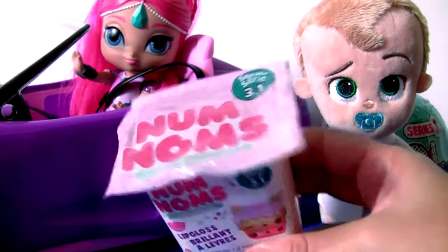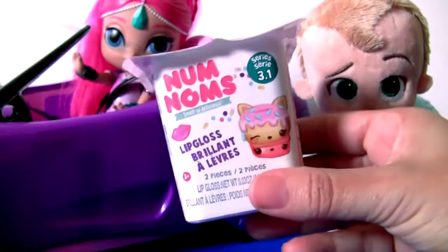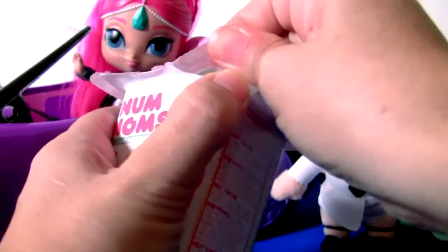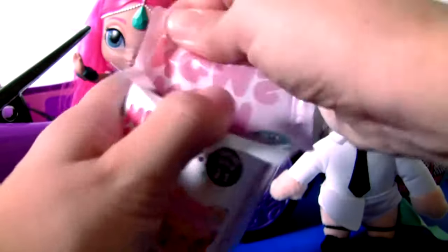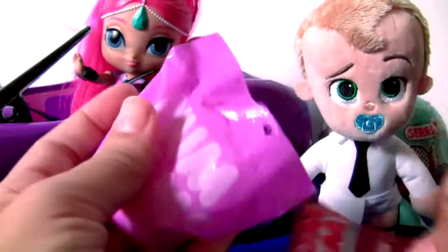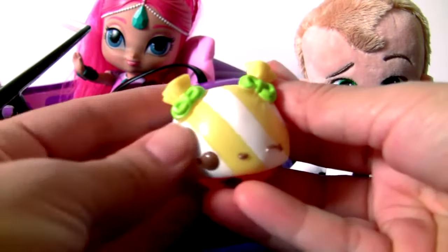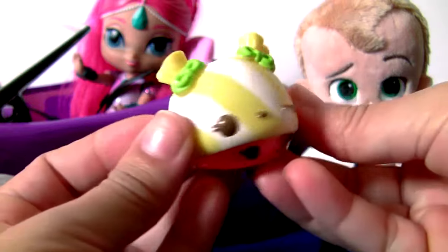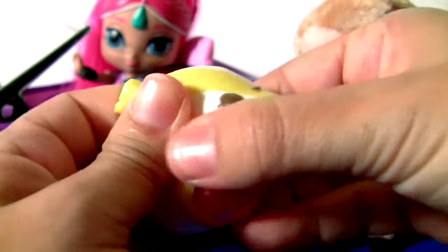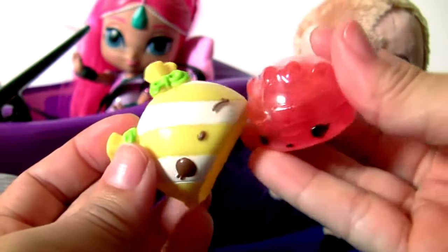NOMS Cup Surprise Series 3.1 Donut and the collector's guide. This is a candy nom nom, Lily Lemon, plus the cherry vanilla gloss up.